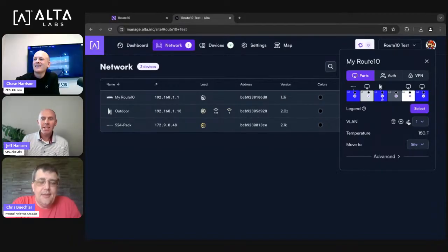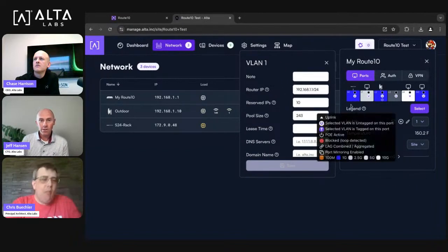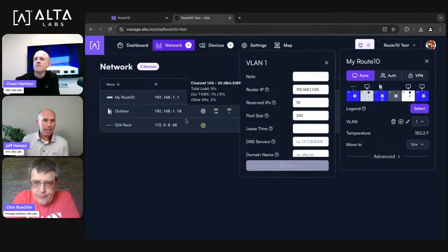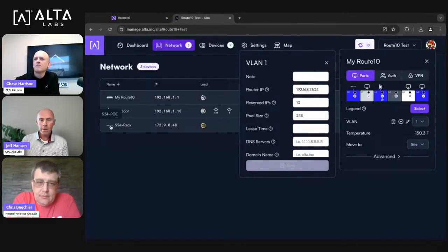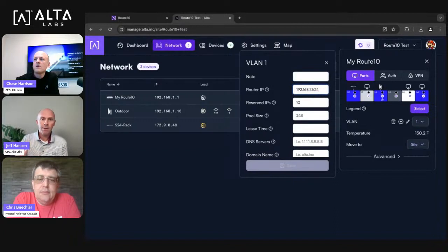I don't want to take the whole show, but I want to talk about our VLAN configuration. We've designed our VLAN configuration to be very intuitive. All of the networks that are available, you can edit these VLANs, whether you're on the Route10 itself or on your switches. You can click on the VLAN edit button, and now we have a whole bunch of new options, right? The router has many new features that come with VLANs. You can support as many VLANs as you like on the Route10. You can change the router IP. You can set up the pool size, and these will automatically populate with the most user-friendly, easy options by default.